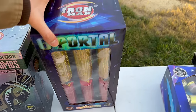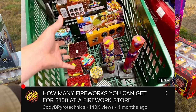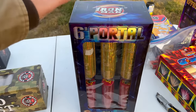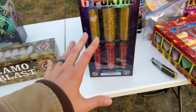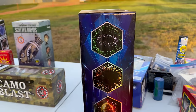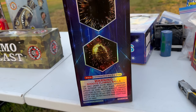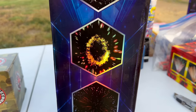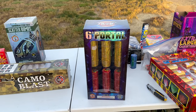Now this next one here I'm super excited for. You guys may remember a video where I went to Black Powder Fireworks and did a $100 budget shopping video. And literally right after recording that video, I went straight back into the store and I picked these up. These are 6-inch portal shells by Iron Man Fireworks. And I believe that they are just ring shells, but they might be double rings. I really don't know. We've got some photos here on the back. And as you can see, this does look like a double ring. Are they gonna finally pull this off in consumer fireworks? I guess there would only be one way to find out, because I want to see that done on a consumer level. And up to this point, I just haven't. So really high expectations for this canister shell kit.